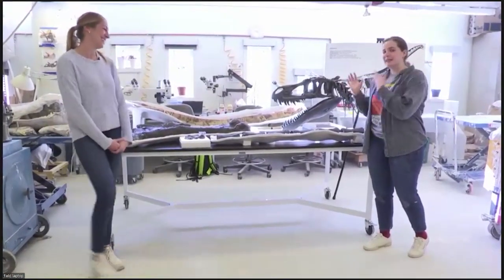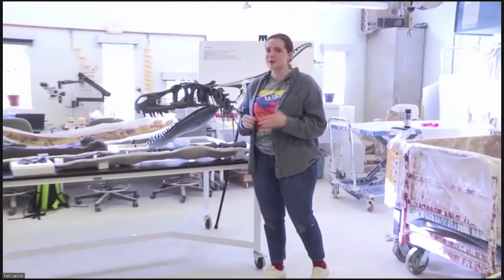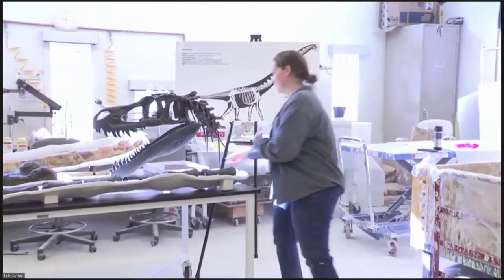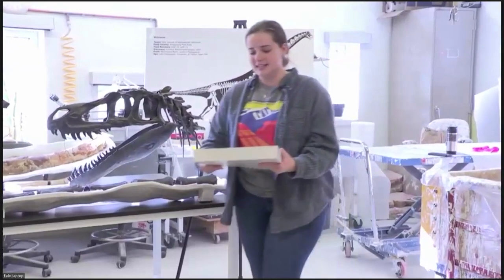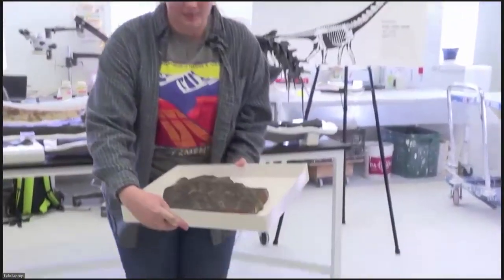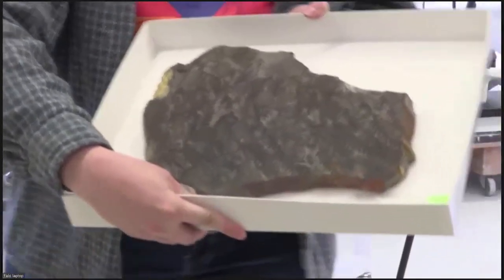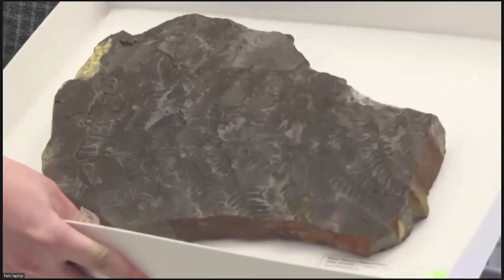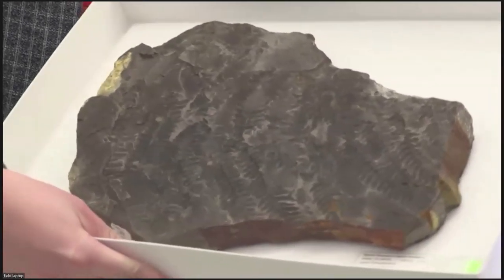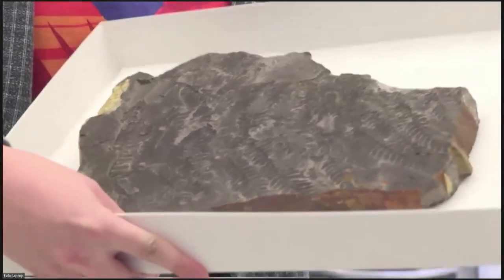So we have our meat-eating dinosaurs that were maybe eating our long-necked dinosaurs, but we also have a really cool fossil here that's actually a plant fossil. So we have an example of what our long-necked dinosaurs might have been eating. This is an example of some different fern leaves. Hopefully you can see the giant leaves in here. These are impressions of the different leaves that these dinosaurs might have been eating.